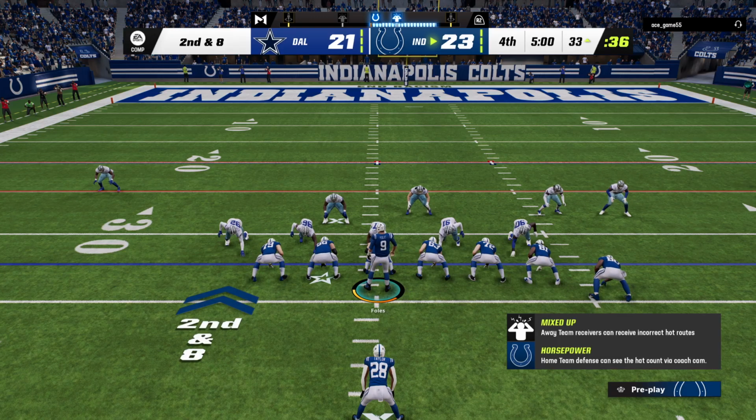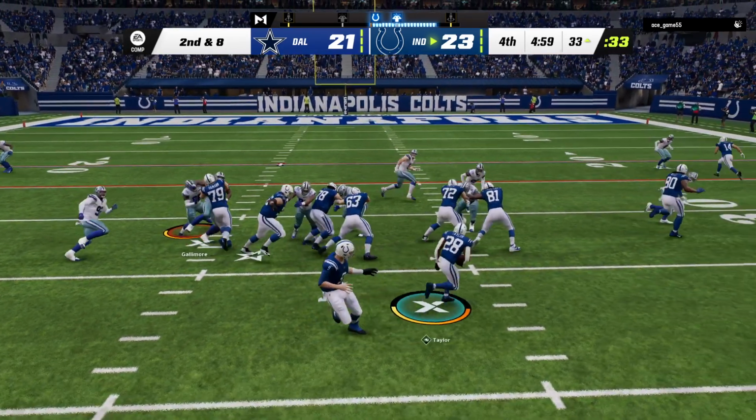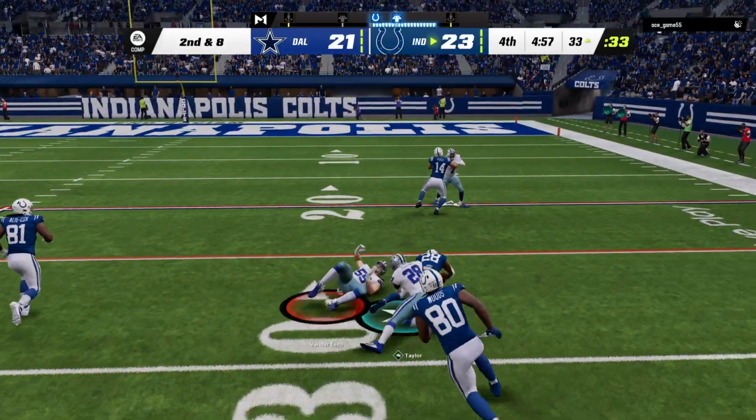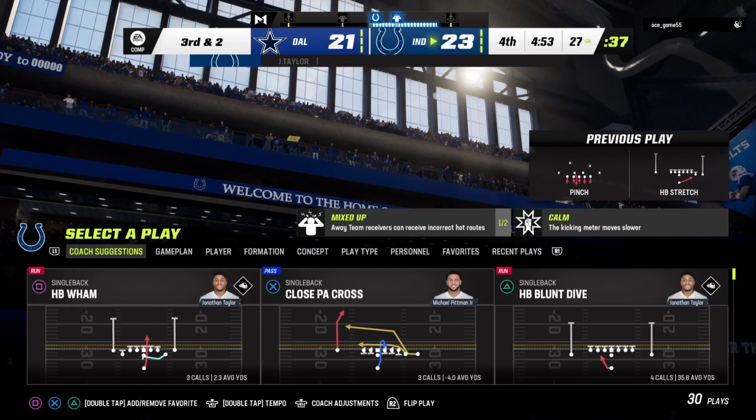Second down and 8. To the right side, this is Taylor. And he's got this pretty close to a first down at the Cowboys' 27.